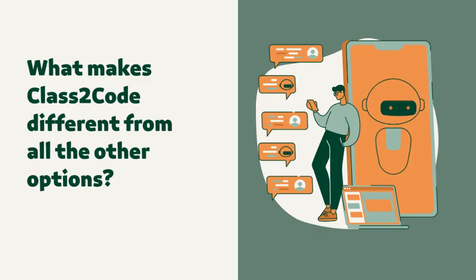What makes it different from all the other options? One of the key differences, I would say, is that it's web-based. So, unlike some of those fancy VR simulations, which require expensive equipment, Class2Code is accessible to basically anyone. All you need is a computer and an internet connection. Also, students aren't just learning to code in a vacuum. They're actually getting exposed to that whole life cycle of software development from the beginning to the end. So they're not just writing lines of code.